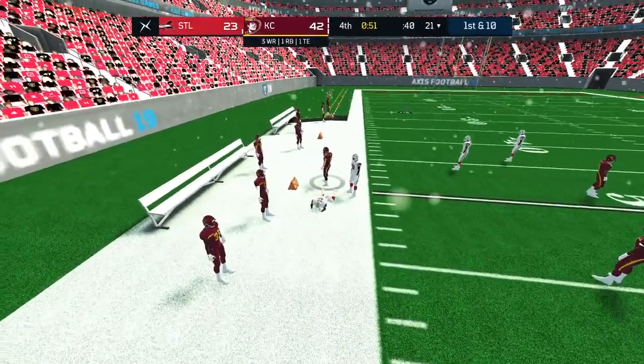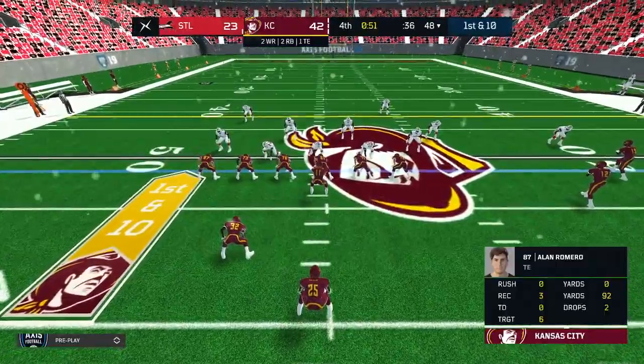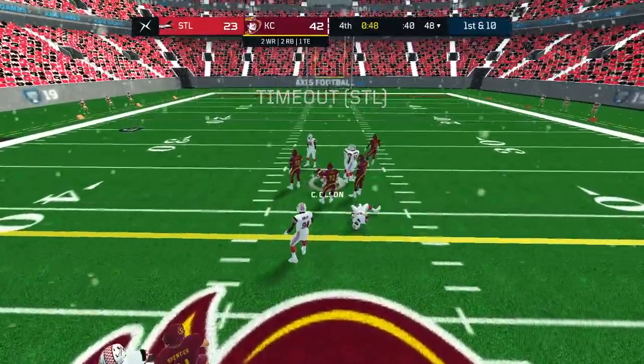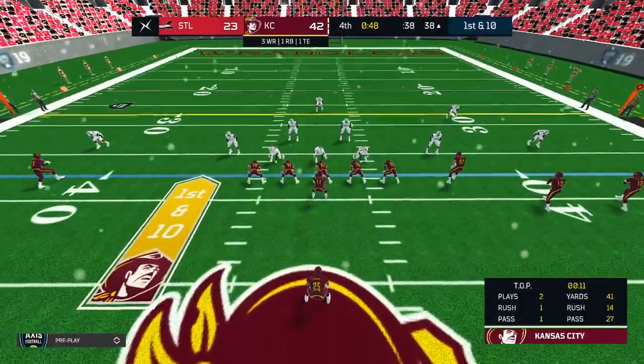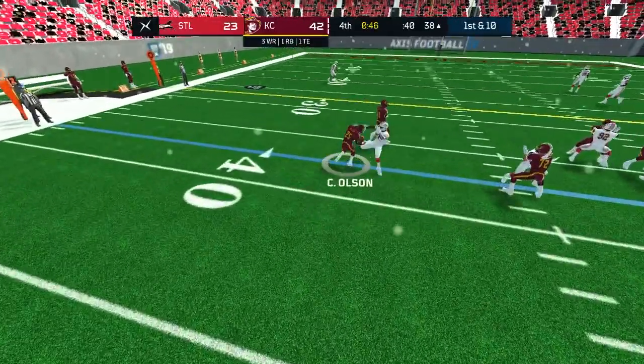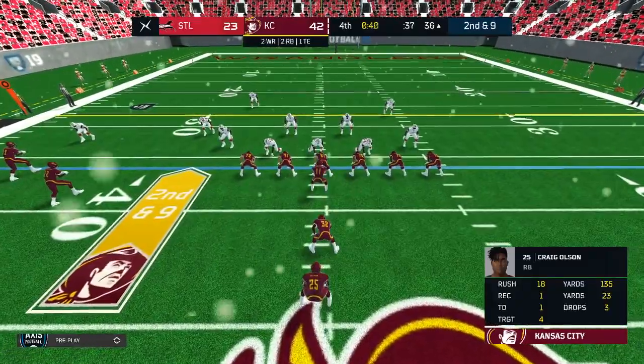And he steps out up at the 48. Well, that's one way not to worry about converting on third down. Just get it done on the first down. That will bring up second down.